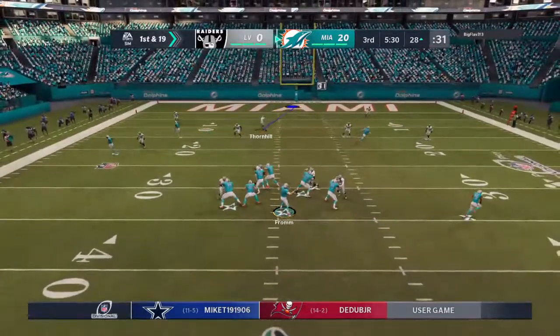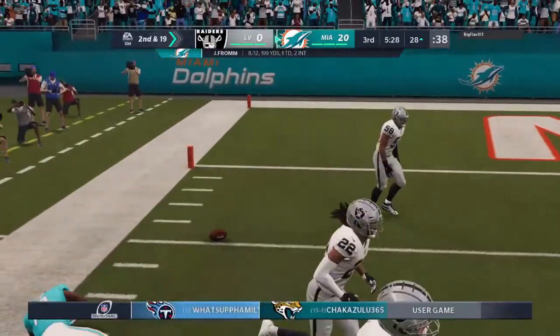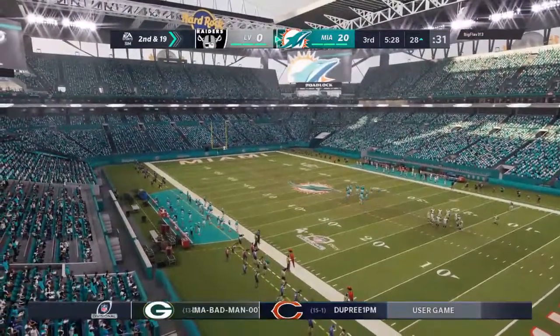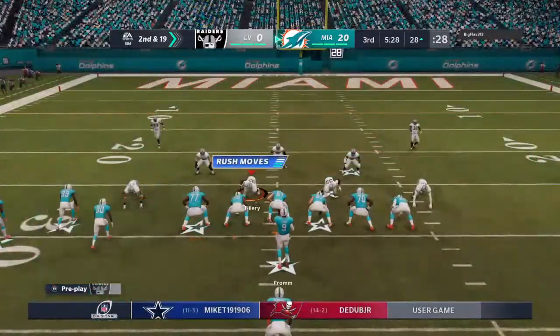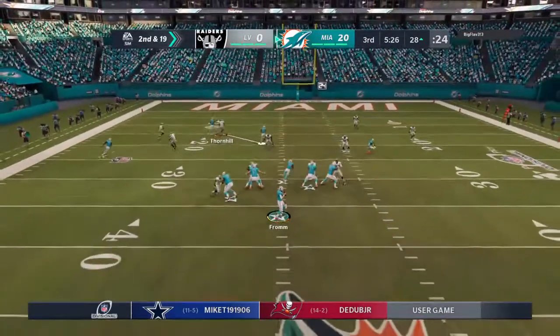Fromm. And that is incomplete. He couldn't hold on through the contact. Brings up 2nd down. Oftentimes when you're losing a game and the team's still throwing with this kind of a lead, you start playing a little more physically. And they took that opportunity right there to be extremely physical and force that incompletion.